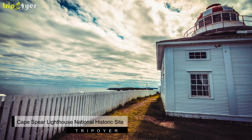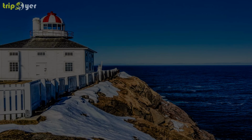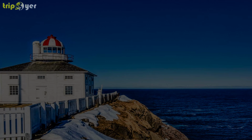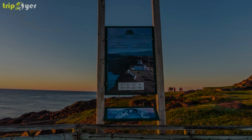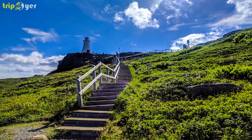Number 5. Cape Spear Lighthouse National Historic Site. Cape Spear Lighthouse National Historic Site, 11 kilometers south of St. John's, is the most easterly point in North America and has Newfoundland's oldest lighthouse. It is a popular, if chilly, spot to watch the sunrise as well as sight whales, seabirds, and icebergs.